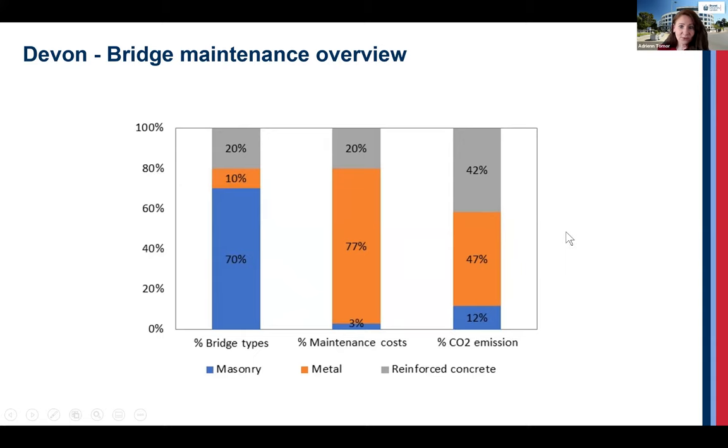In terms of CO2 emission, looking at maintenance costs as well as the transport and the diversion routes causing additional CO2 emission, masonry arch bridges still account for the least amount of CO2 emission.